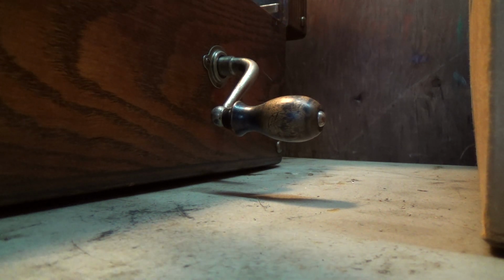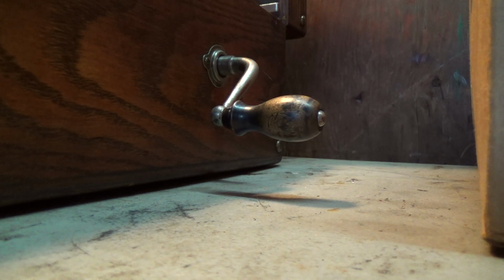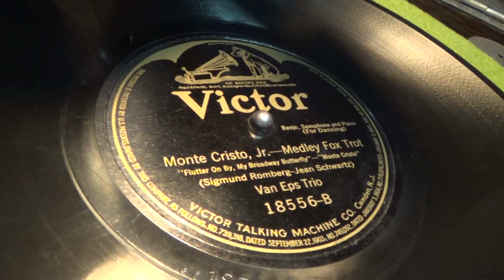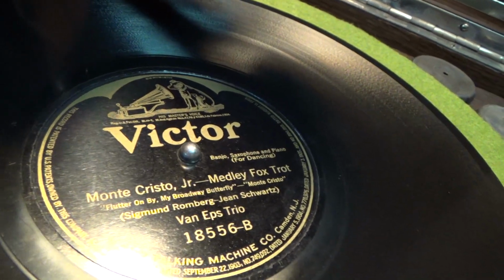So when you wear them out because you didn't change the needle, you can't just go to the store and grab another. Unless it's an antique store and you get really lucky. So these are loud tone needles, by the way. Put another needle in there. Now we have Monte Cristo Jr. Oh, one of my favorite cigar brands. Monte Cristo Jr. by the same Van Epps Trio. It's a Melody Foxtrot. We'll find out what that means.